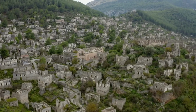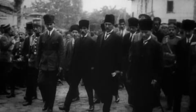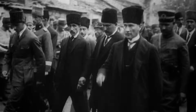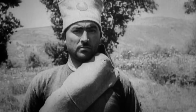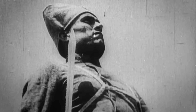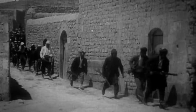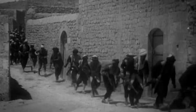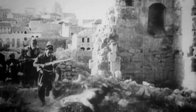For answers, we need to look to the unsettled years following the First World War, when the Ottoman Empire collapsed, beginning a heated battle between two opposing nationalist movements. In Greece, you have a movement towards a greater Greece. From the Turkish side, they want to create a republic for all the Turkish ethnic people. These two powerful national forces collide.